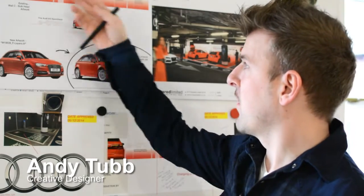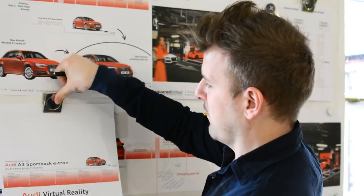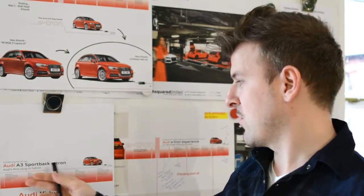So we take every individual item, such as the cars and the main panels we use here, or individual panels, such as this one here, go through, add all the text, make sure that everything's of a high quality and good enough to print for.